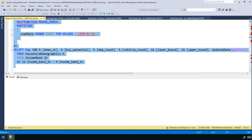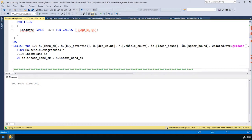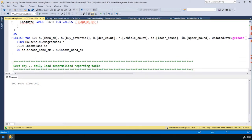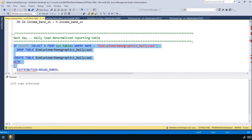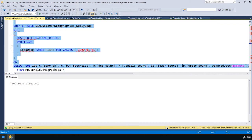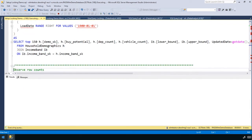So CTAS is create table as select? Exactly. So just a small table here for demo purposes. Now let's say I've got that data loaded. The next day I've got new data that's come in and I need to actually get that table refreshed. So I'll do another CTAS operation. This time I'll pull in 150 records.